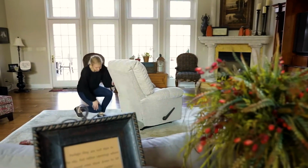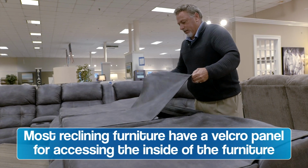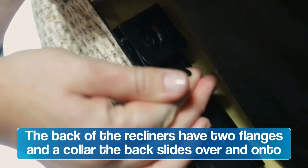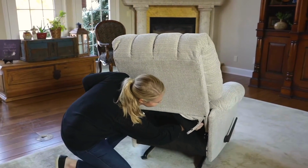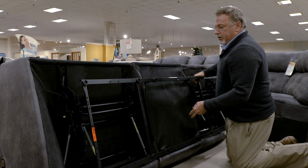So when you look at the bottom of a reclining sofa, first thing you're going to see is most reclining furniture has a Velcro back that lifts up. These backs have two flanges sticking up, and you have a collar on the back that slides over it. When you want to take it apart, you just press out on those two tabs and then the back will come off.